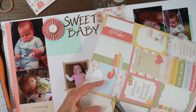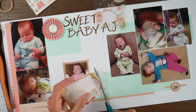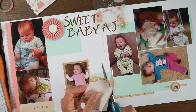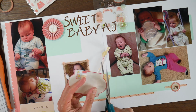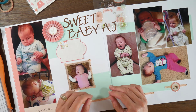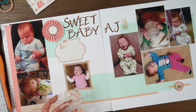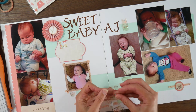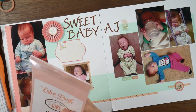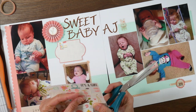This is just a random cut apart page that I received in one of my last Echo Park warehouse boxes, and it's called Girl, I think, or Sisters, I think is what it's called. And I just picked a journal card that fit with the colors and the theme for this layout. I didn't need a whole index card. I'm not a huge journaler on these, especially since I'm going back 7 years. I just put the main points down at this point. So I just thought a fun journal card would look better than an index card, especially on my white background.